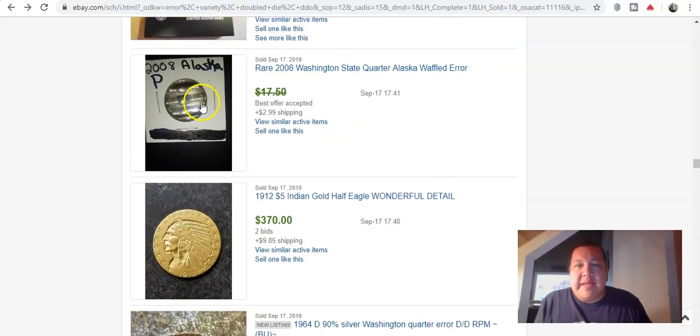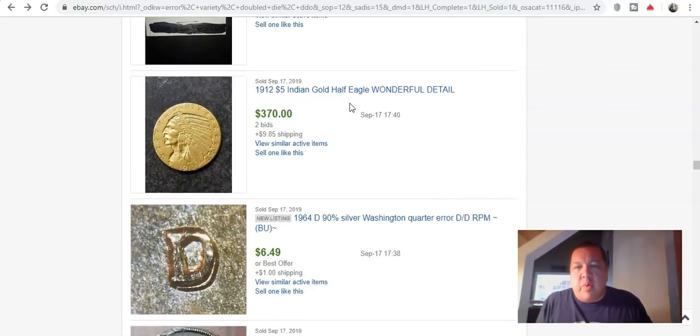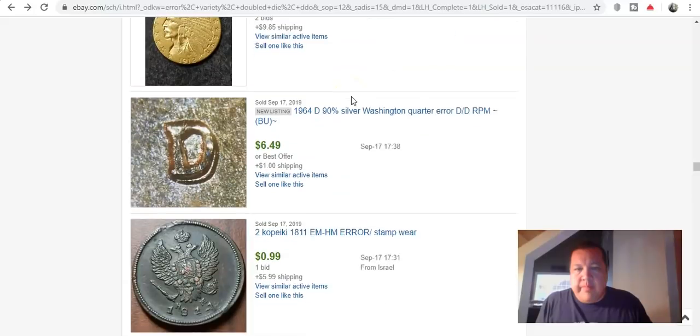A waffled Alaska State Quarter sold for probably around $14 to $15 plus $3 shipping. That's how the U.S. Mint cancels damaged or destroyed or misstruck coins once they come across them. They send them through the waffle machine, the waffle maker.